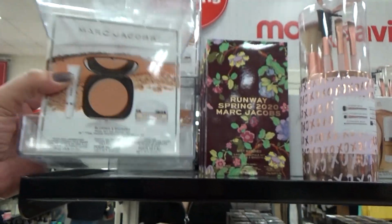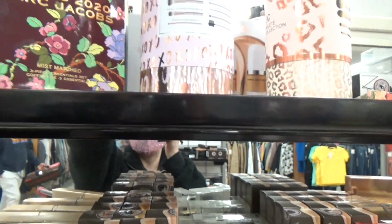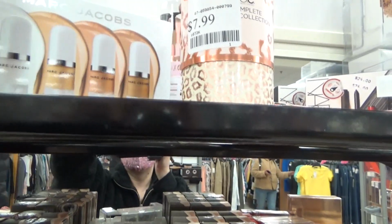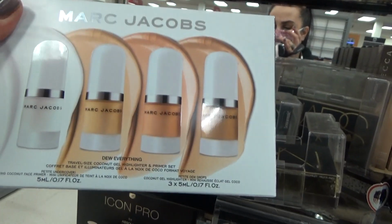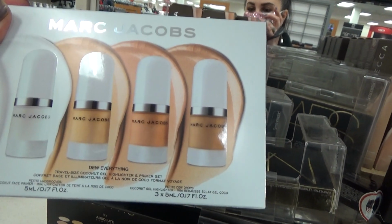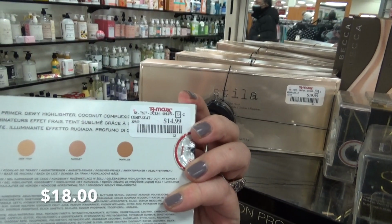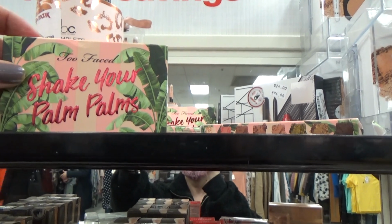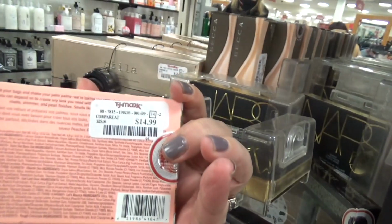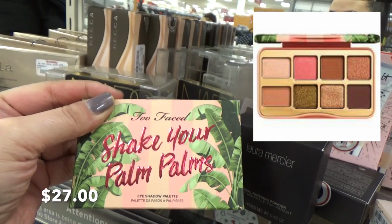But they have quite a few pieces up here. So they also, again, have that Runaway Spring collection. They also have the Marc Jacobs set of highlighters. It's called Do Everything. This is not something I would get personally. It's only $14.99. They have the Mini Shake Your Pom Poms palette from Too Faced. This is $14.99. But that's a really cool find. I haven't seen this before.